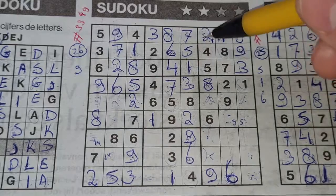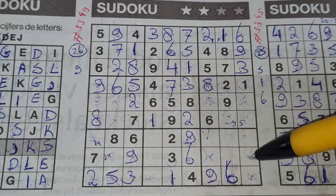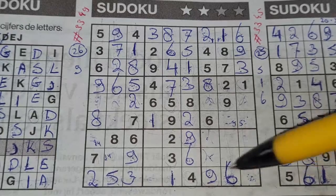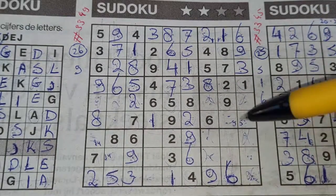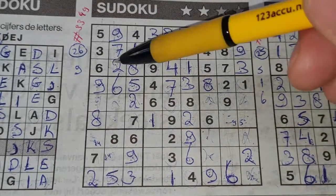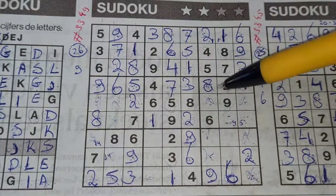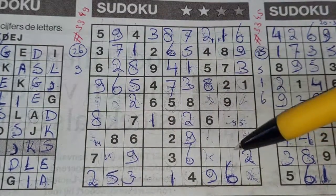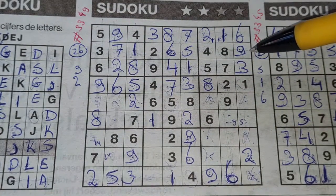All right. 2 in this column, 2 in the column next. So in the last column, the only 3 places for the 2 should be here, here, or there. We see there 2, no 2 there. Here 2, no 2 there. The only place for the 2 should be there. And all the 2's are used. I can see this number 2, number 2. All right.